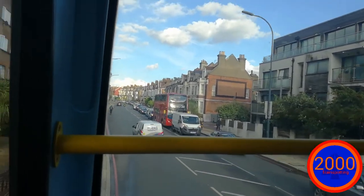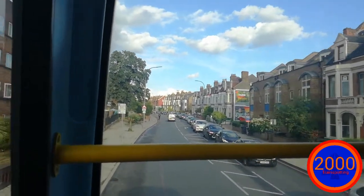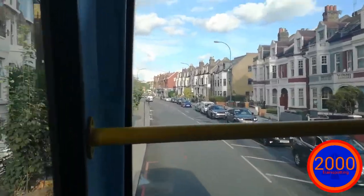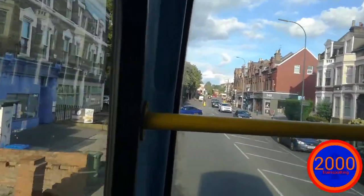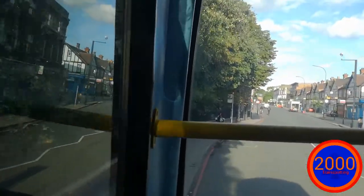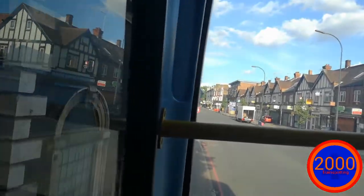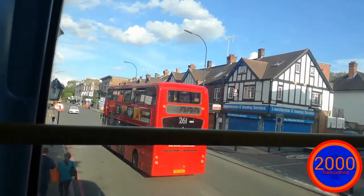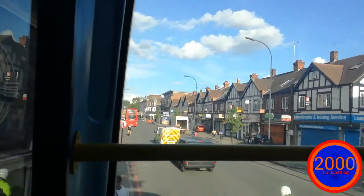That mystery bus is 10187, and that bus should have been refurbished by now because I could see the old lights on that bus, and we seem to be giving it some gentle thrash. Over there is 10195 on the 261. Don't know where it's going. Probably going to Queen Elizabeth's Hospital. That's just a guess.